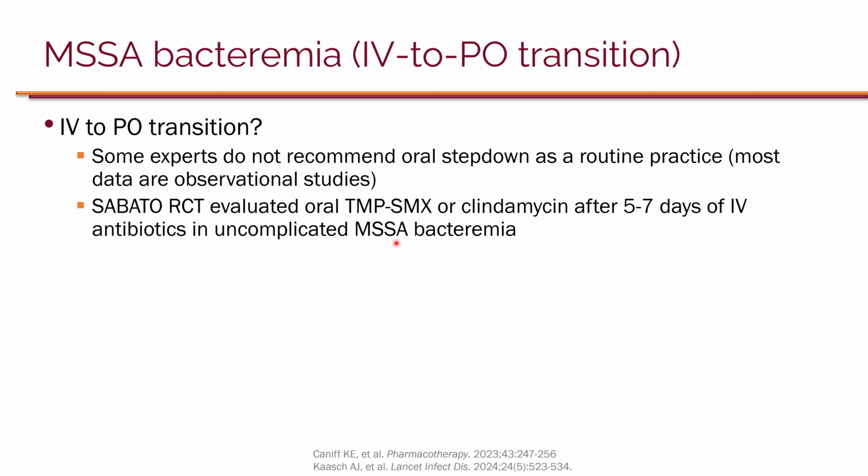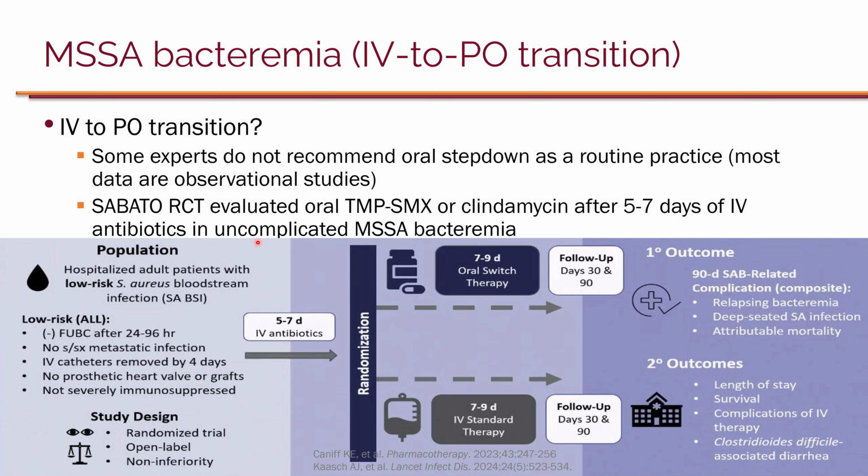Staphylococcus aureus bacteremia, and in this study 92% of patients had MSSA and 8% had MRSA, so this is essentially applicable to MSSA bacteremia. This was done in patients who were hospitalized due to Staph aureus. These are patients with low risk for complications, so this is uncomplicated bacteremia. Essentially, after 5 to 7 days of antibiotics, patients were randomized to either receive oral antibiotics or continue IV therapy. The primary outcome was 90-day Staph aureus bacteremia related complication, which was a composite of relapsing bacteremia, deep-seated Staph aureus infection, or mortality.